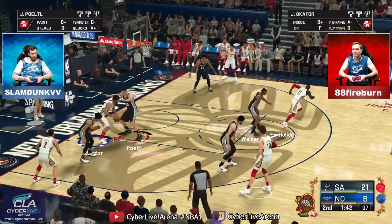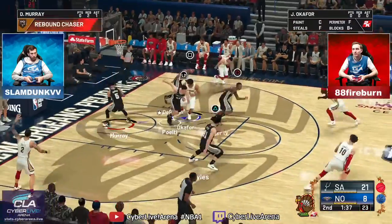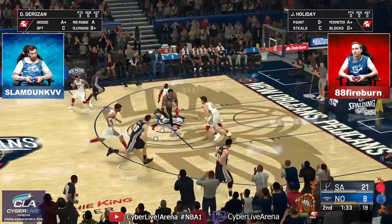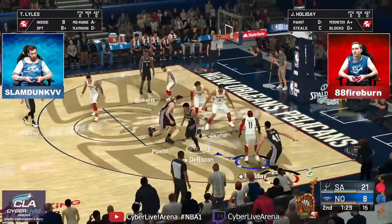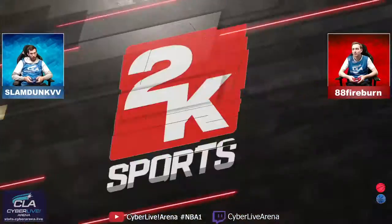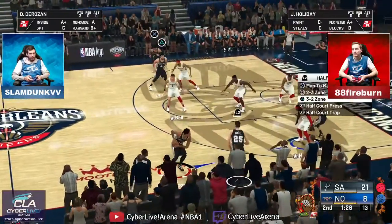Pass to Okafor. Shoots over Pirtle. And he can't stop the run as he misses. Spurs leading by 13. And DeRozan kicks to Lyles. And the foul on Drew Holiday. That's his first foul. So for the Pelicans, Derek Favors checked in for Okafor.